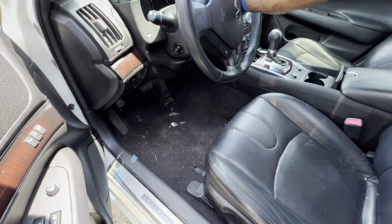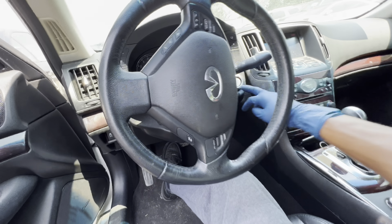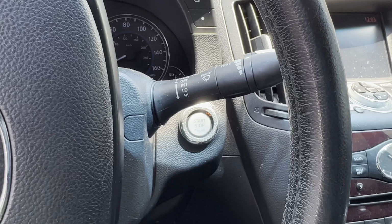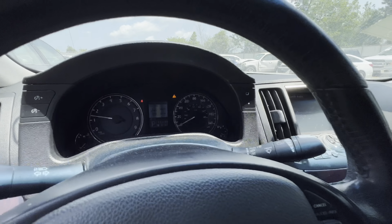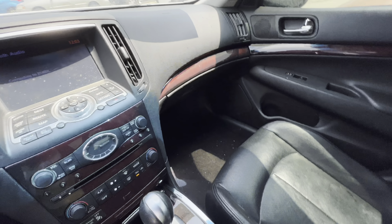Let me see. Okay. You have a little power. Let me get in here. I know I'm not tripping. Lexus have this too. They both have the little diamond thing. Okay, 113,000 miles. It is a rebuilt title, like I say.